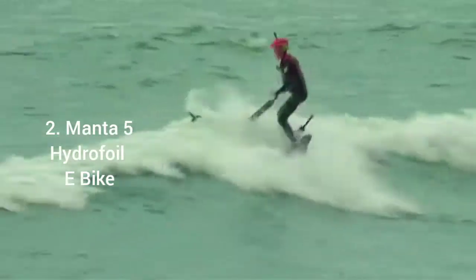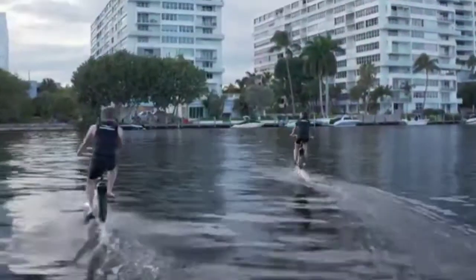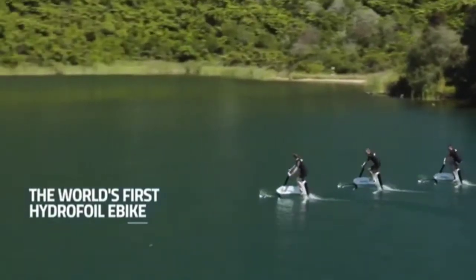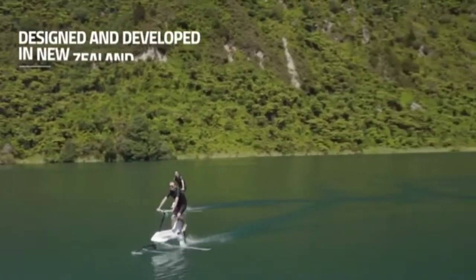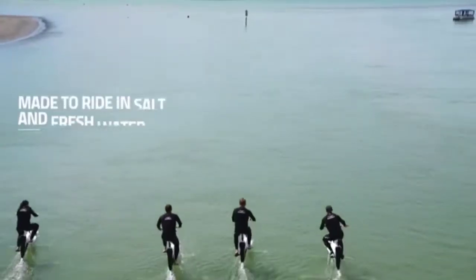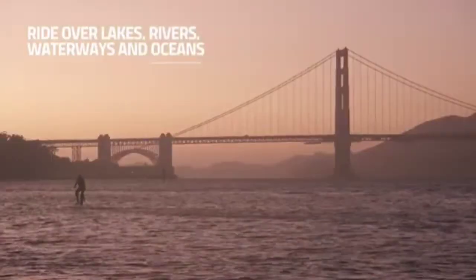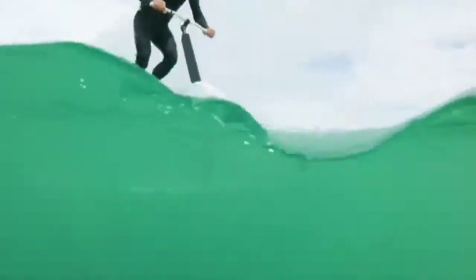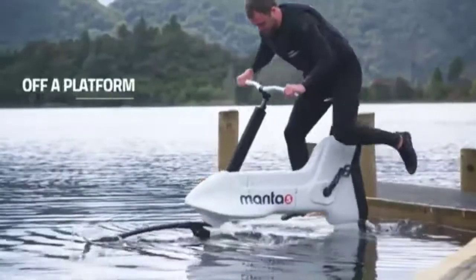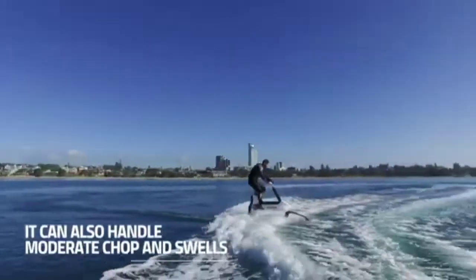MANTA 5 hydrofoil e-bike. World's first hydrofoil bike. It's designed and developed in New Zealand. It is made to ride in salt and fresh water, flying right over lakes, rivers, waterways and oceans. Start from the beach, off a platform, or in deep water. It can also handle moderate chop and swells.